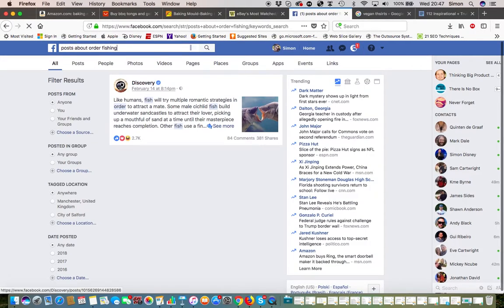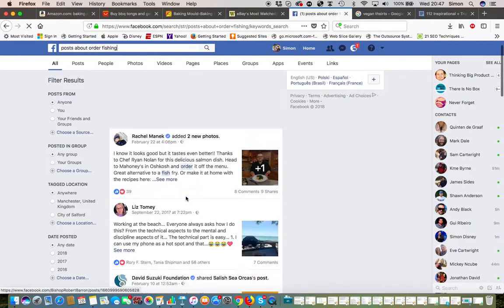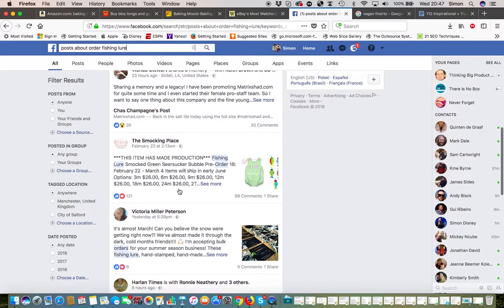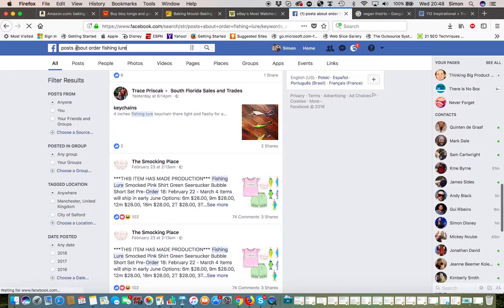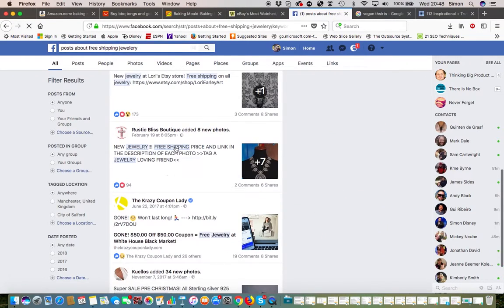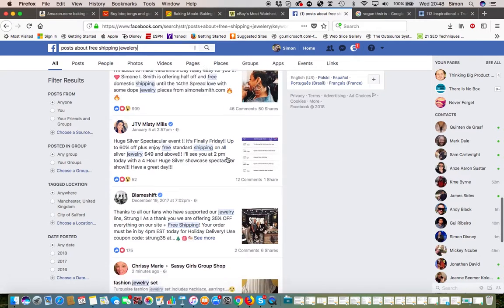Fishing. Fishing lure. There's all sorts of stuff. So yeah, there is definitely stuff selling on Facebook. So if you're searching for posts about order, you could also go, as an example to check out what people are selling, post about free shipping jewelry. New jewelry, free shipping. So you can just play around, and this is how you find what pages are making, what people are actually selling.